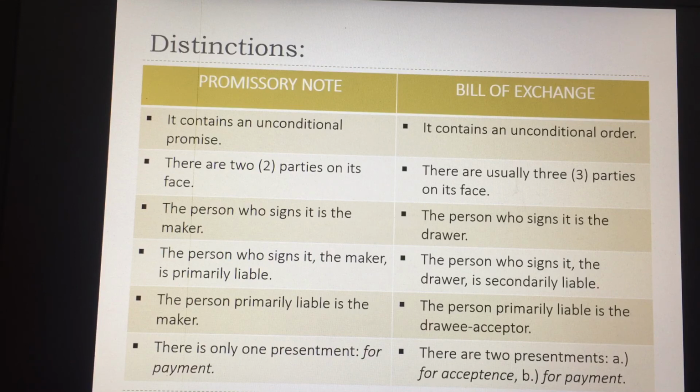There's only one presentment for payment in a promissory note, and there are two presentments in a bill of exchange, one for acceptance and one for payment. Why? This characteristic of the bill of exchange having two presentments can be seen in my previous example, because again, the drawee may refuse, or may give a notice of dishonor, whatever, the presentment of a negotiable instrument.